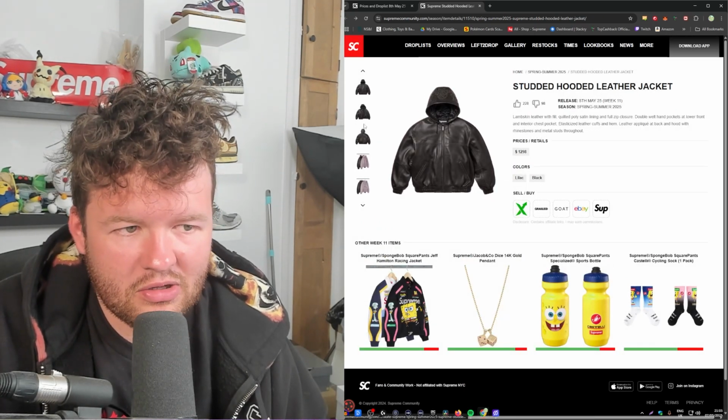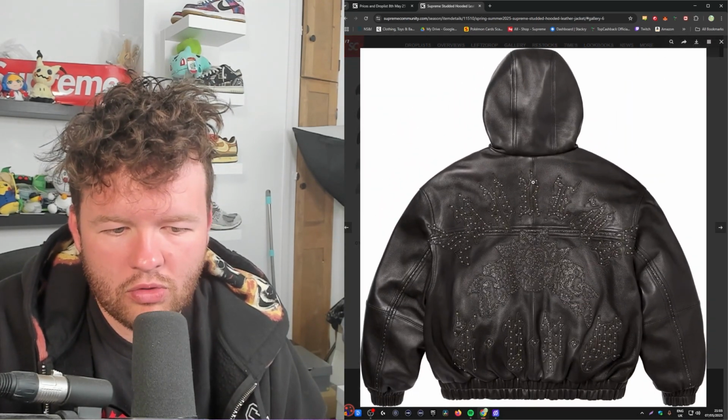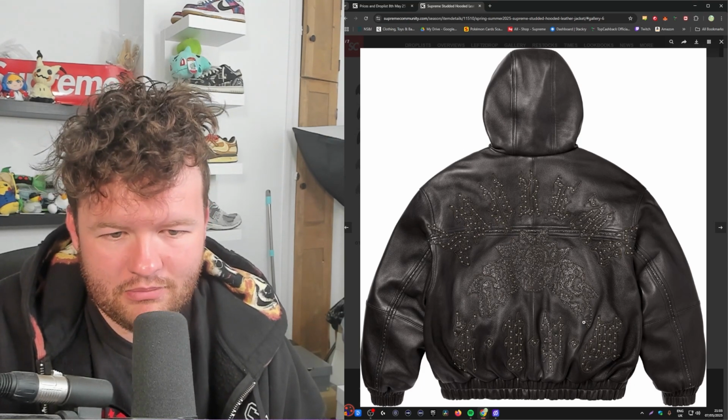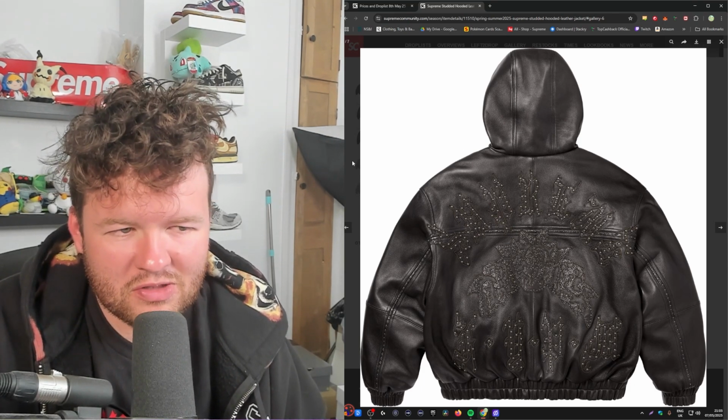Lilac or black, I don't know. Like I said, am I thinking like a rich person who wants to wear this? Probably not. It's just not my style. I can't read it. I'm not gonna lie, I just can't read it. I'm sure Supreme's got something better in the future.